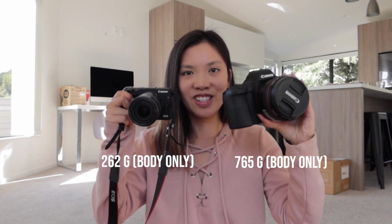So we recently got the Canon 6D Mark II. Now, this is a full frame DSLR. It's quite a lot heavier and bigger, as you can see. We chose the 6D because it was a really affordable and good way for us to get into full frame photography.